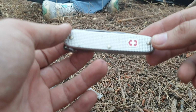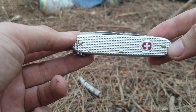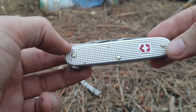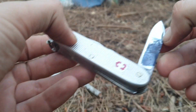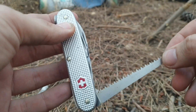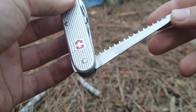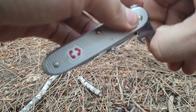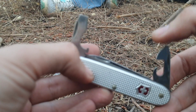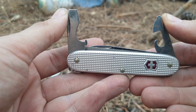The first and the most important tool inside my survival tin is the Victorinox Farmer. And let me tell you, much like a Playboy subscription, this here is the gift that keeps on giving. It has a sharp knife for when you're depressed, a saw for if your arm ever gets caught under a boulder, and it has a beer opener and a can opener, which is like 90% of my diet.